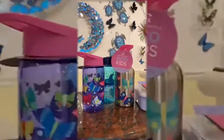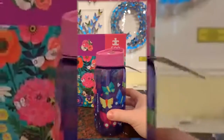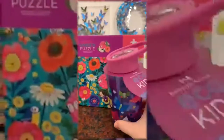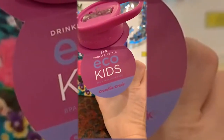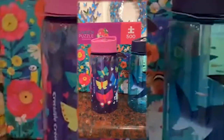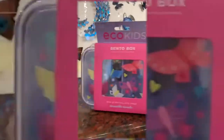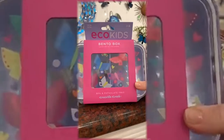Then we have three different water bottles for kids of all ages. This, the plastic Eco Kids, and actually plastic, whatever the new politically correct term for plastic is, BPA and everything free, wonderful, reusable, in butterfly and shark, and then there's stainless steel in butterfly. The politically correct plastic is $15.95, stainless steel is $19.95, and then there's this really cute bento box.